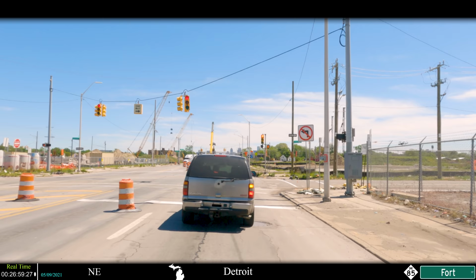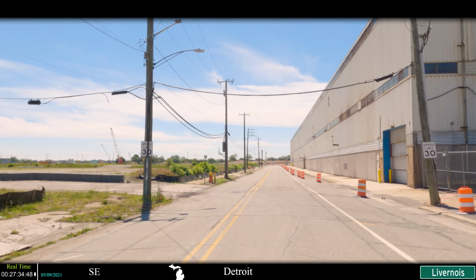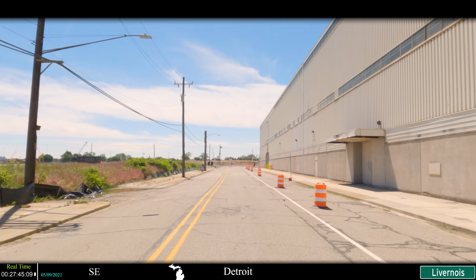This was once a one-way street, heading the way that we are currently heading now, but once the construction started on the bridge, it became what it is now.